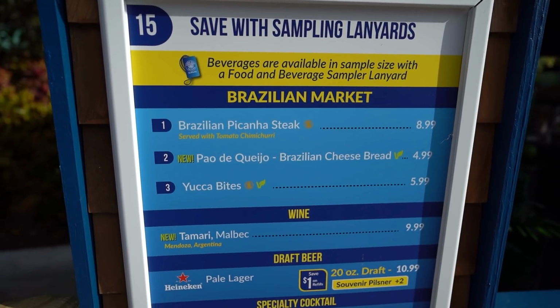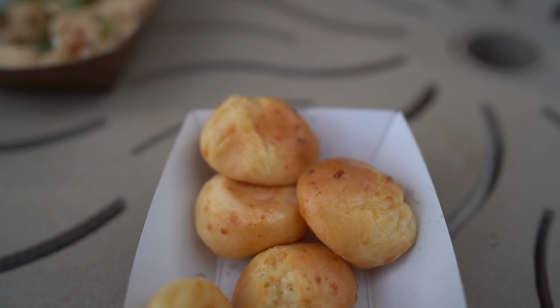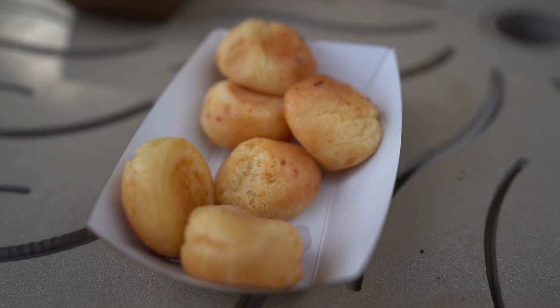So I am super full, but we came across the Brazilian market, and I just had to try the steak here. And they have the Brazilian cheese bread, and this is something that you can find at Epcot's Food and Wine Festival. So I thought I would love to try this and just kind of have a general comparison, because obviously we can't do a side by side, but let's try it.